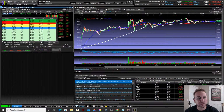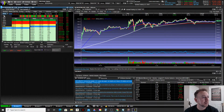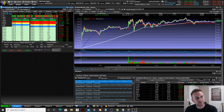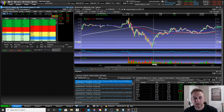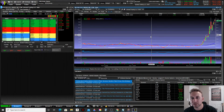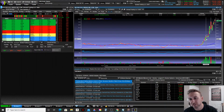mRNA. That's one I was watching, but it's way expensive. $150 almost a share. What was F-Cell? I think on the move. Look at the daily. Look at that daily chart. That's crazy on F-Cell. It just keeps climbing.